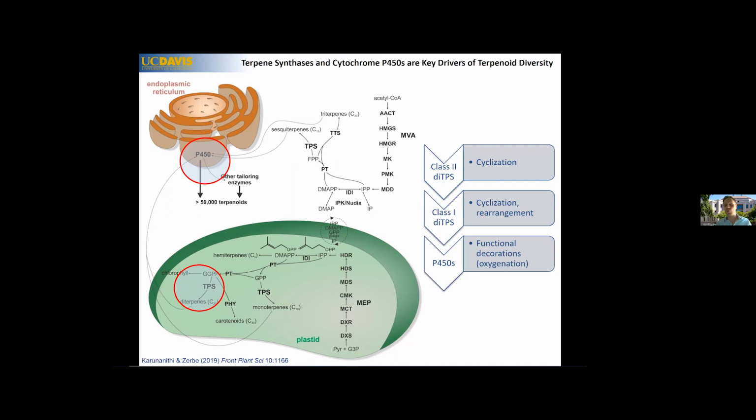Just to highlight how this works, these are actually modular pathway networks where class 2 and class 1 terpene synthases can work in different combinations of pairwise reactions to generate a number of different natural product terpenoid scaffolds. These then undergo a number of different functional decorations, most commonly different oxygenations by the P450s. So these are very modular, combinatorial type pathways. This modular nature of the pathways we actually exploited for our grant to try and develop a platform to more efficiently identify these biosynthetic pathways.